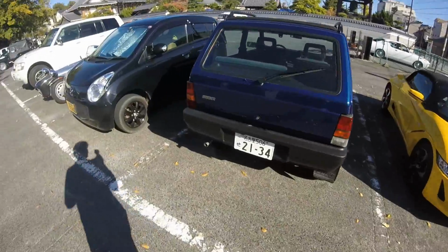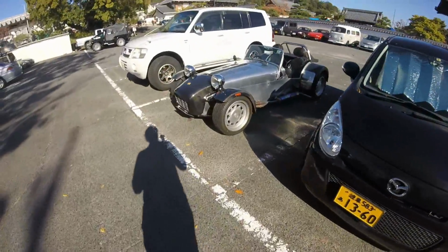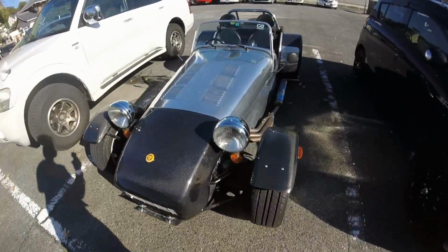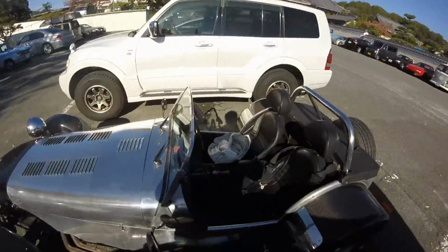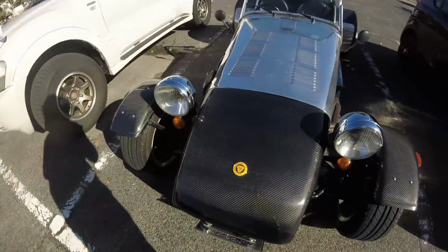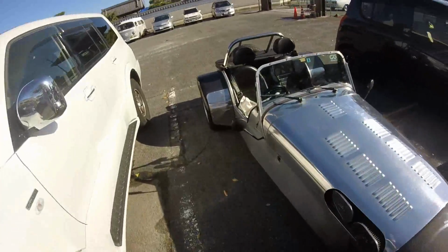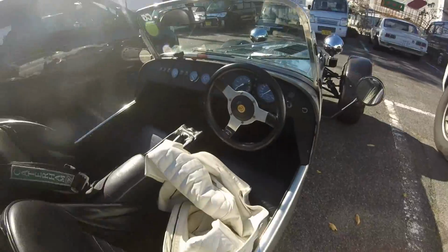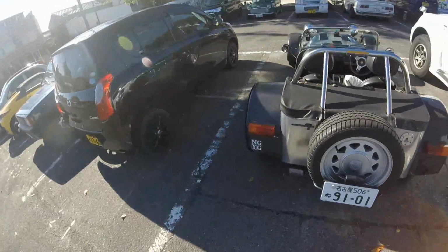Panda 4x4, Panda 4x4. Some kind of Caterham Super 7. Not sure it's an original one or just a kit car. It's got Caterham seat and a Lotus 7 badge. Oh no, Super 7 badge, sorry. I thought it had like a Lotus 7 badge. I don't know much about Lotus cars, but all I know is that I really like them.